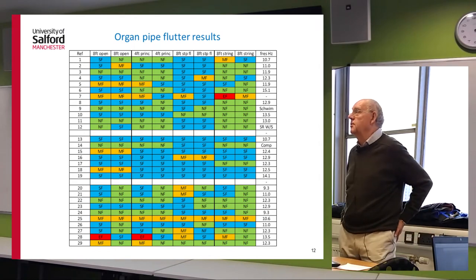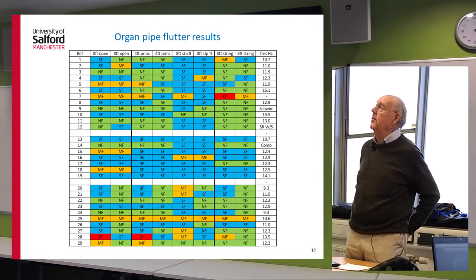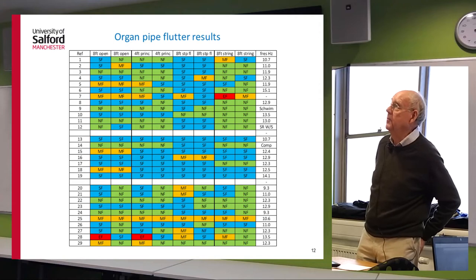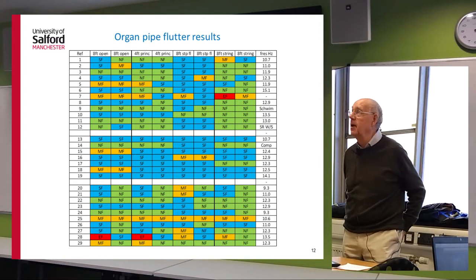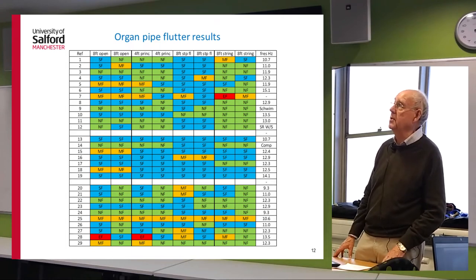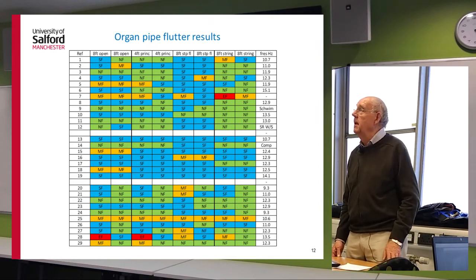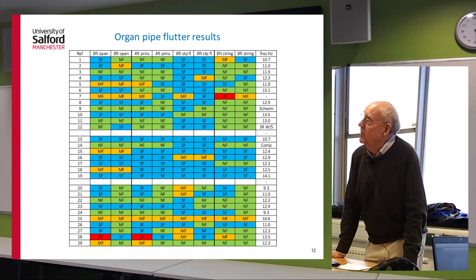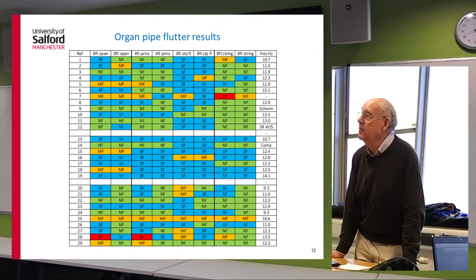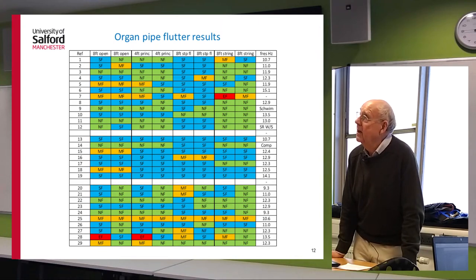We asked the tuners to look at four pipes varying in scale. So we've got an 8 foot open, a 4 foot principal, an 8 foot flute, and an 8 foot string. So they're varying in scale. And you can see the color coding there. Green is no flutter, blue is slight flutter, that yellowish colour is medium flutter, and the red is extreme flutter, and that's probably just a pipe that's gone off speed. So you can see that the flute tends to have more blue than the others, and the string has more green than the rest.